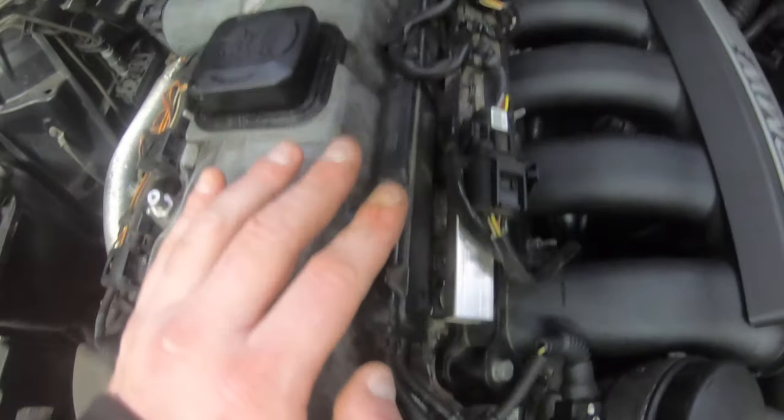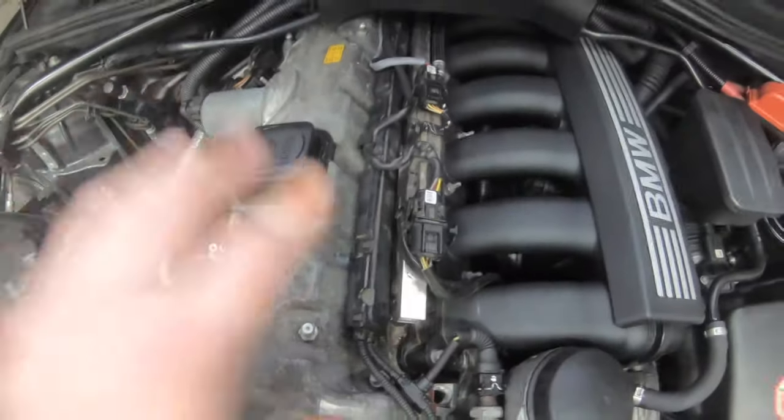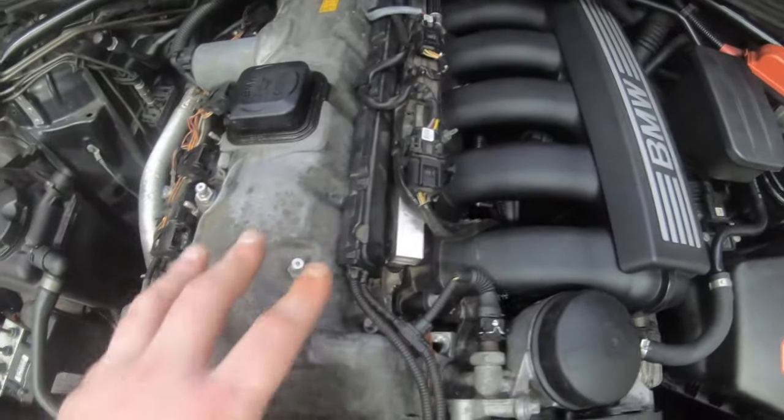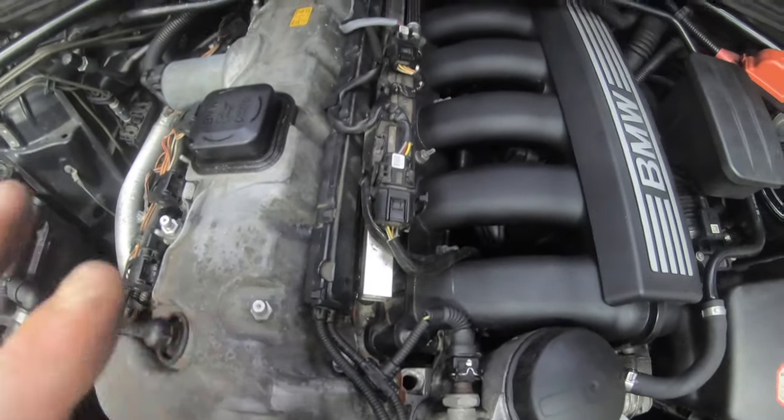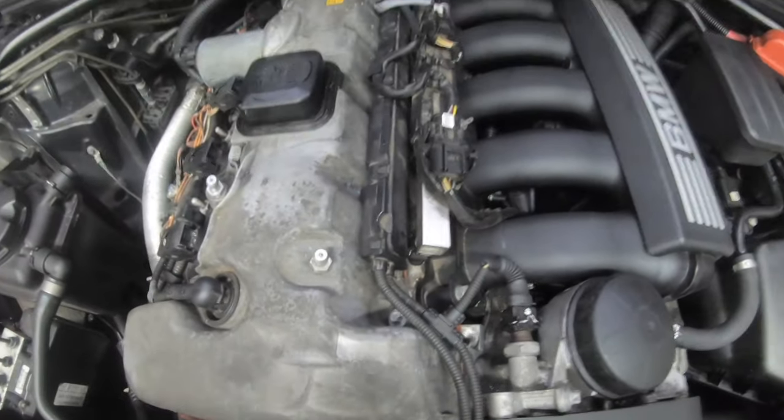When you take this off, make sure when you put it back on that they're all clipped in correctly, like this one is. You just want to make sure everything is clipped in correctly again, otherwise that will be the reason why your car won't start as well, because it's very important that these clip back onto the connectors onto the injector rail itself.